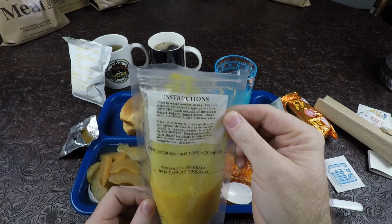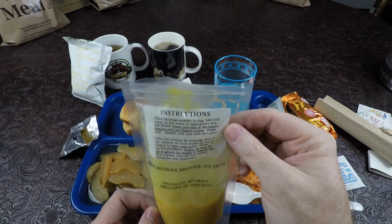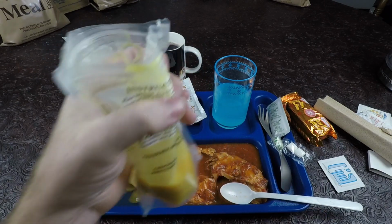It is very thick. I tell you what though, it's not bad. It actually tastes pretty good. It's like a real thick, creamy soup. You'd definitely like to have this on a hot day.